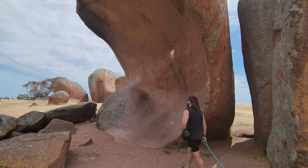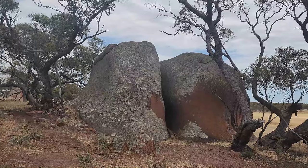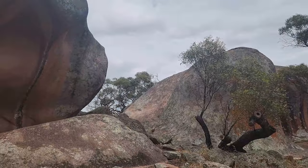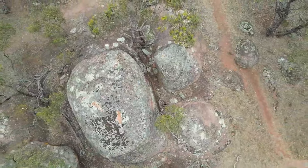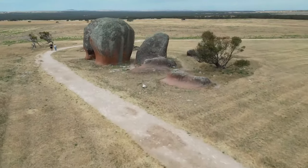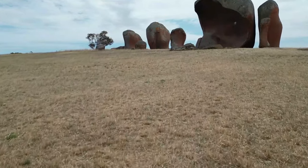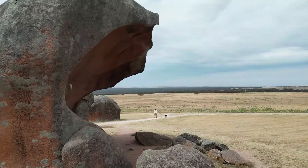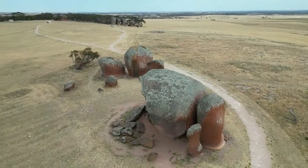Murphy's Haystack is a great spot to call in and check out. The flared shape of the rocks is caused by the intense weathering. Special thanks to the owner who has allowed the public to access these incredible granite formations for a small donation. Not only that, he has provided a toilet and a camp area for just $10 a night if you need to stay. But we decided to keep on trucking.